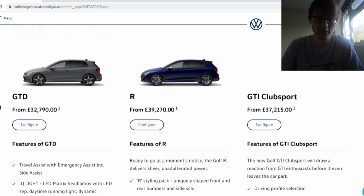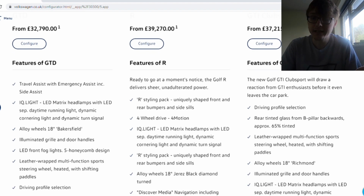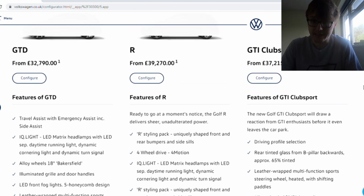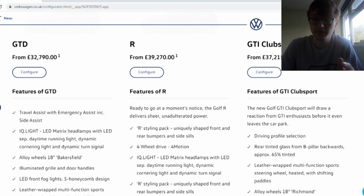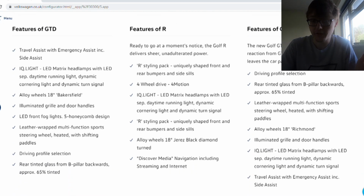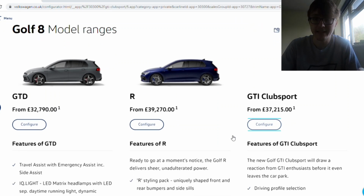First of all, £37,215 is what the car costs in the UK, and you get an initial bit of the features of the GTI Clubsport. Shown here, the new Golf GTI Clubsport will draw a reaction from GTI enthusiasts before it even leaves the car park. It's supposed to be more of a pumped up GTI. You get 65% tinted glass as standard, the driving profile select, the IQ LED lights, same as in the R, 18-inch wheels, and Travel Assist as well, which is a weird one to add, but quite cool. Anyway, let's get straight into configuring that car.